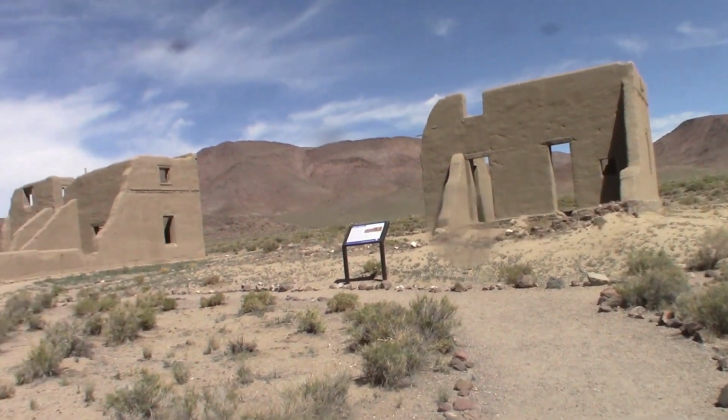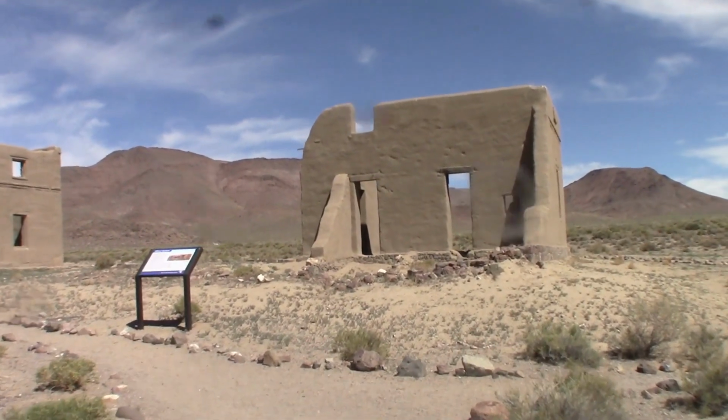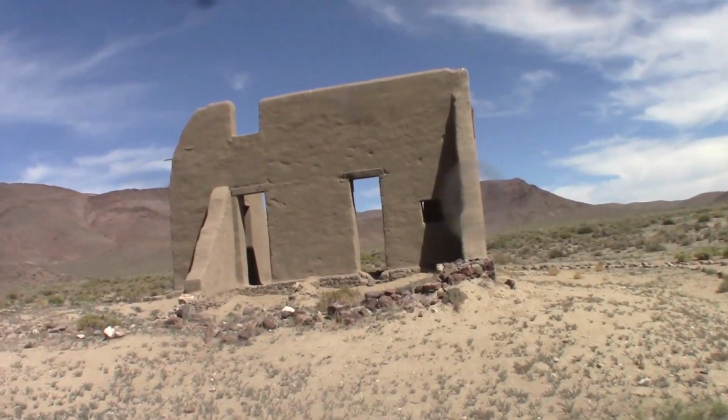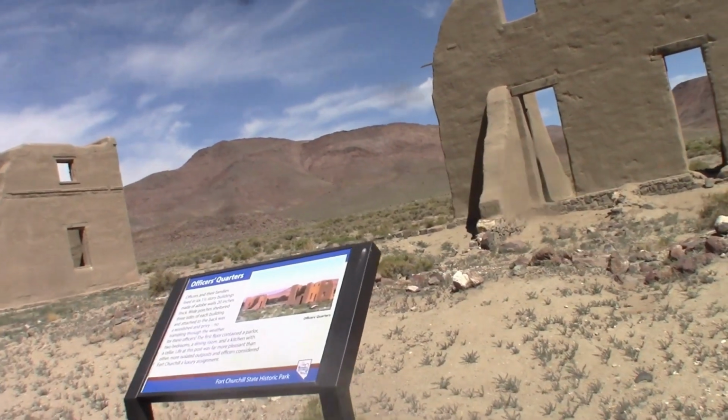And like I said, these are on that same road that we started off with, officers' quarters. But these are still standing. So let's take a quick look, and then we're going to head out to, I forget what it's called, something station. There's one little more part of the park that's out by itself. We got to drive to it.